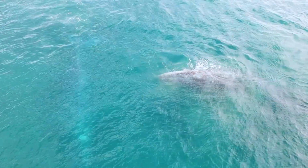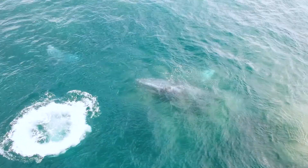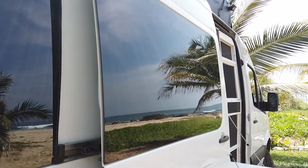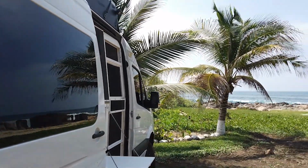Now there are beaches all over Mexico, everyone knows that, but these are 5 we picked out so that when you're touring Mexico in your van, you can get just a wide range of all the different kind of beaches that are available. If you go to one of these beaches or you've been to one of these beaches already, put a comment down and let us know what you thought about it.